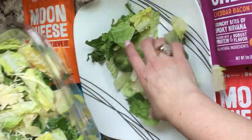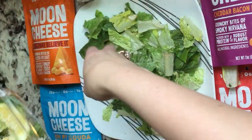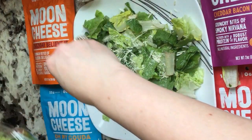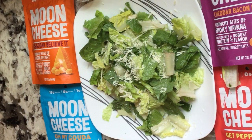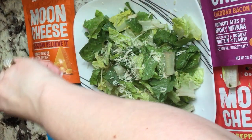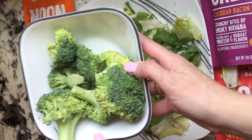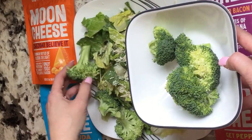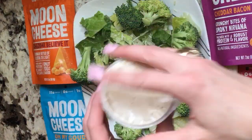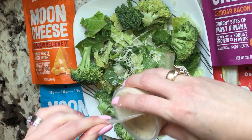So I'm going to go ahead and put my romaine lettuce down with a little bit of Parmesan flakes on there. Want to get a little bit of different textures, and moon cheese also has 10 grams of protein with no sugar. I'm going to add on here some freshly squeezed lemon and some of my broccoli. 3 ounces equals 2 net carbs, to add a little bit of texture in there. There's some Caesar dressing. I'm going to shake it all about and put it on top for my delicious Caesar salad.